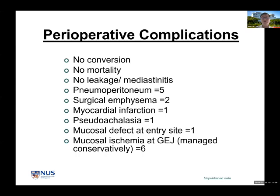This is our perioperative complication data. We have no conversion, no mortality, and no cases of leakage from the mucosal wound or mediastinitis. But we do have some cases of pneumoperitoneum, which was treated by needle decompression, surgical emphysema, 1 case of myocardial infarction after the operation, and 1 case of pseudoachalasia. This is very important. Even though all the cases have had endoscopy, high resolution manometry, and even CT scans, we have to really exclude pseudoachalasia, especially for older patients. The most common complication we encounter is mucosal ischemia near the GE junction, usually in the tight space, but all the cases were managed conservatively.